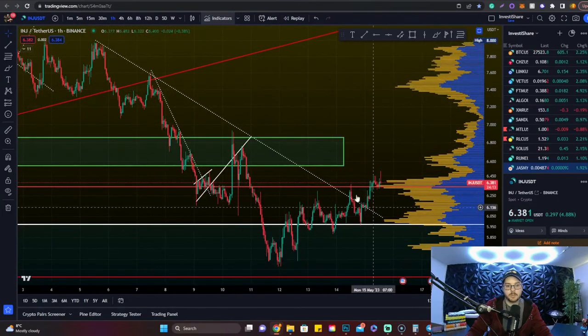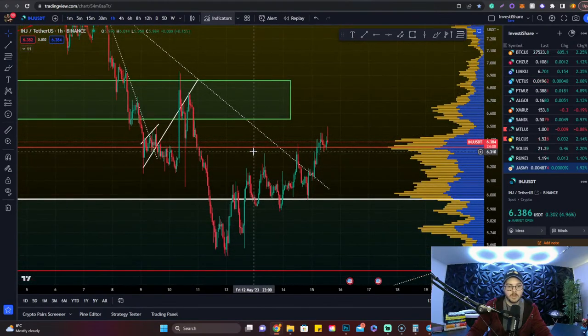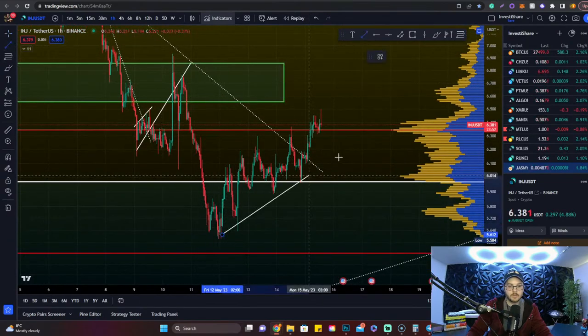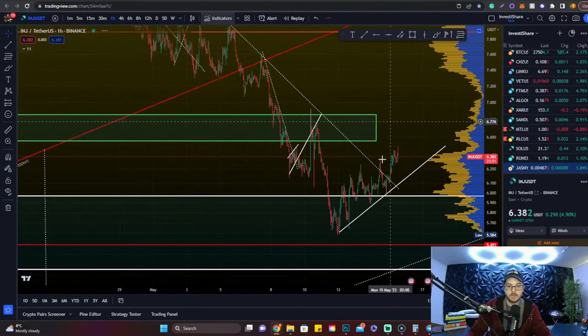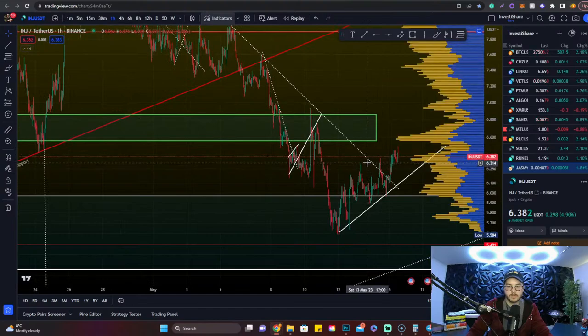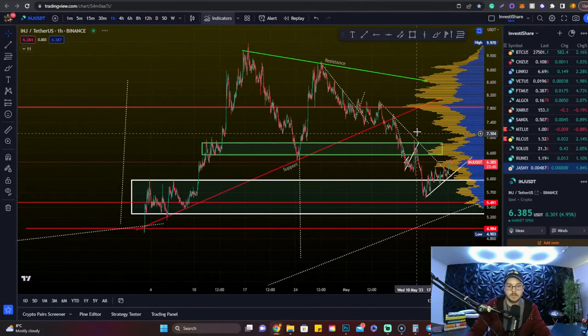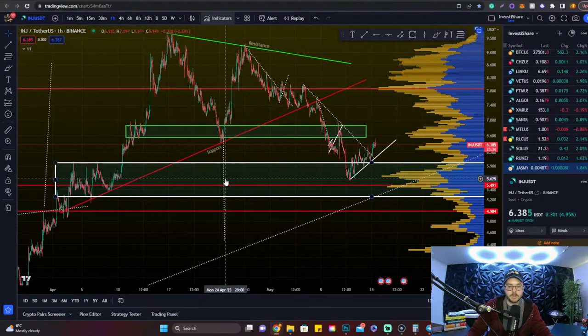Yeah, we just broke this downtrending resistance here. Got above this local point of control, and nothing yet. It's trapped in the small point of interest. But yeah, we haven't hit that target. I don't think we're going to hit this target.